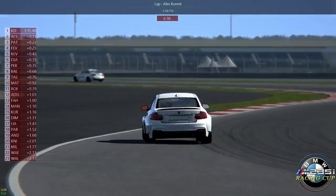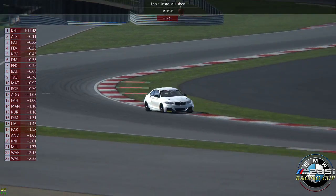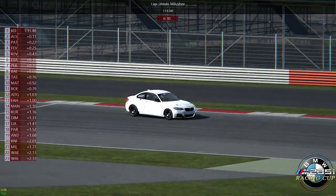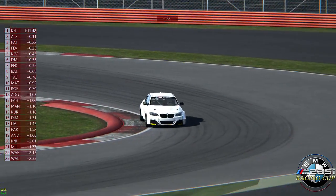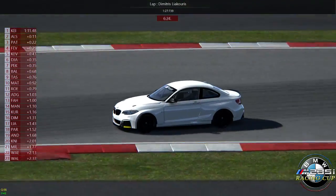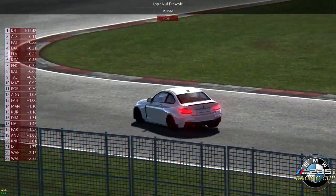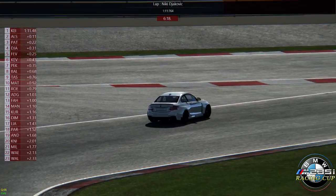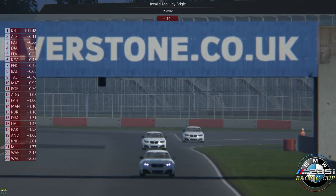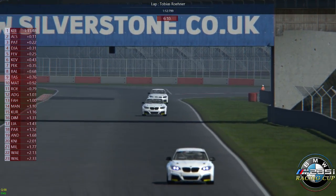Yes, indeed. And in fact, the entire field is only covered by 2.3 seconds from the provisional pole sitter down to 23rd place, Sven Walter, down there at the back of the field. So it's going to be a very close race, and still a lot can happen, especially from turn one in the first lap. It's going to be all about having some very consistent racecraft and making sure that you're able to just be as quick as you possibly can for these 28 laps.